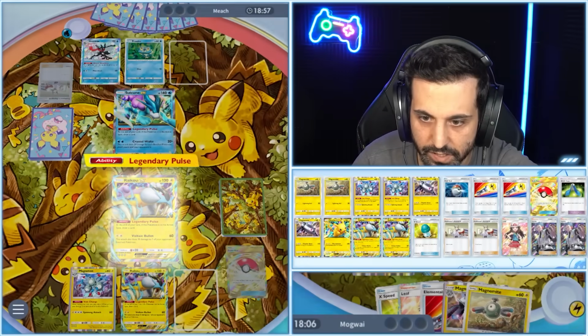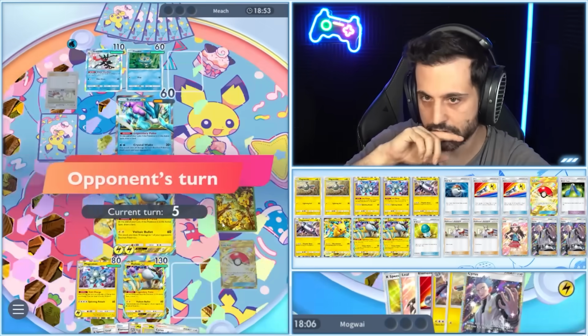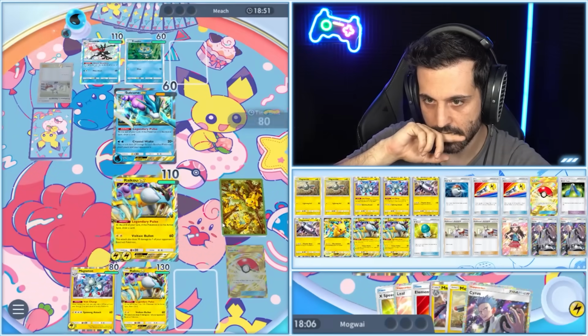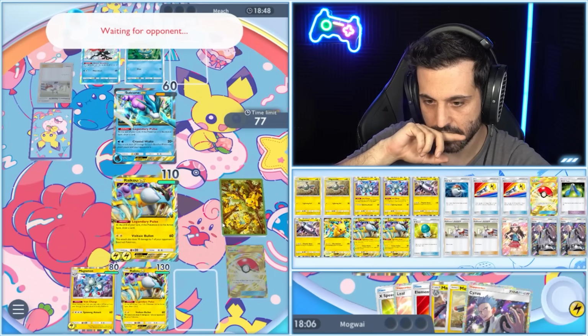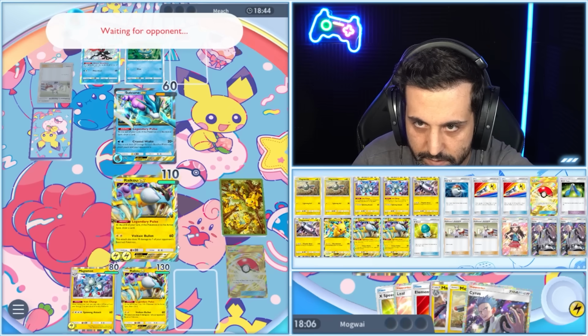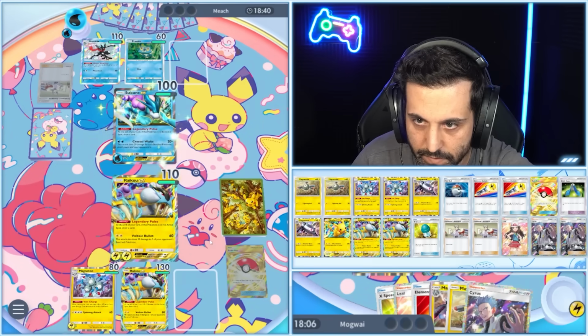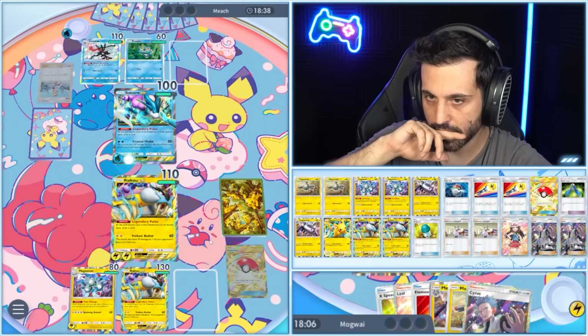Did a little bit of overthinking there. I could have pivoted easily. There's a Cyrus though. That's huge. If I could just keep my hand here. This is the critical turn right here.